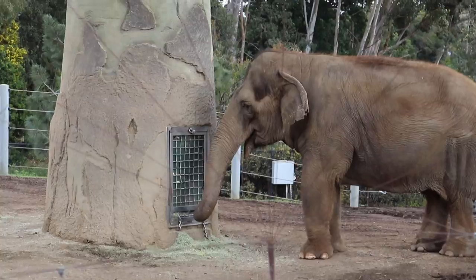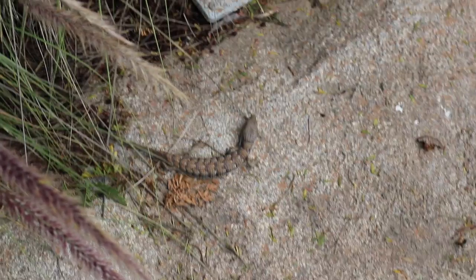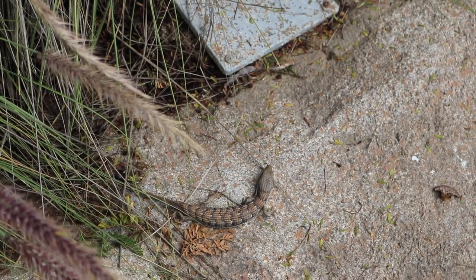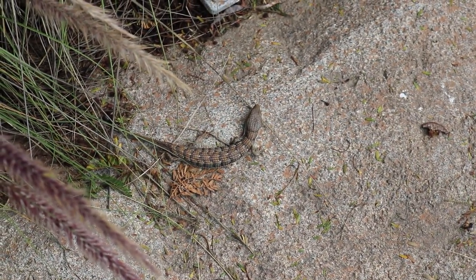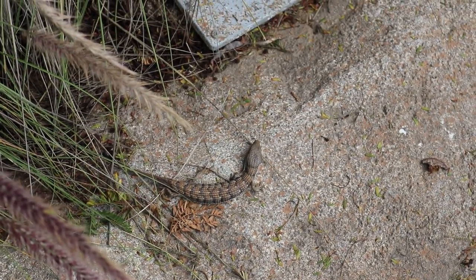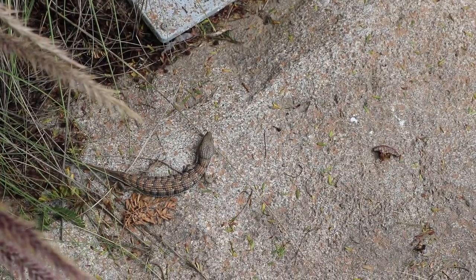Not sure what he's doing. Little skink. He's real, I promise. He's just not moving. You want some tequila, homie? Would you like the peanut? Peanut. He's not down.